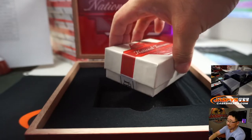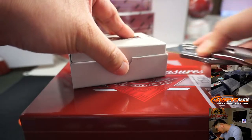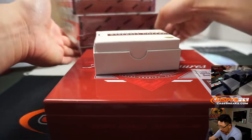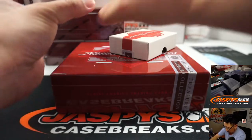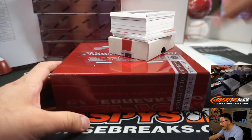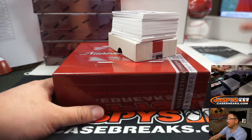Pretty fat. I don't know if this is a monster book inside or if there's just extra thick hits in here. What's the deal? No, just a regular book, but just extra thick hits. All right.